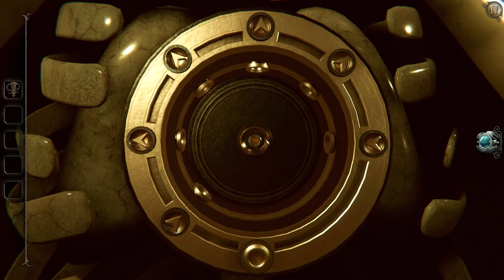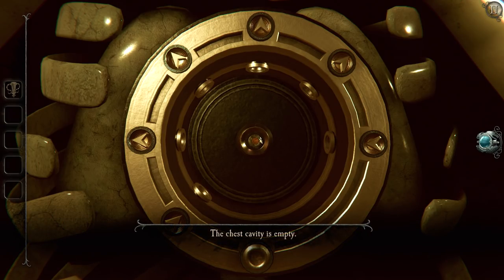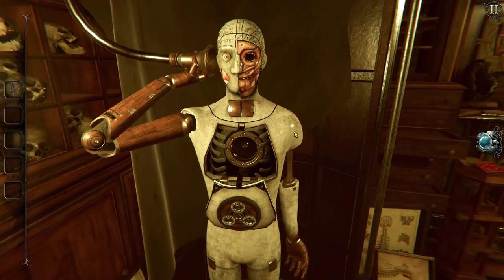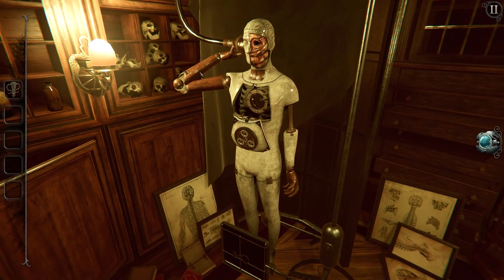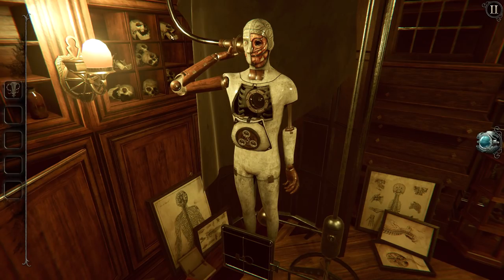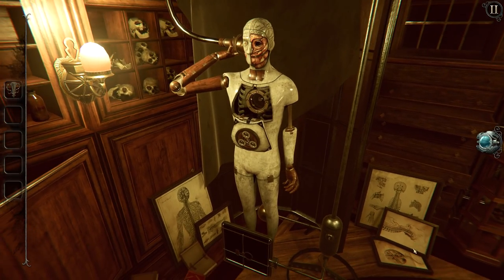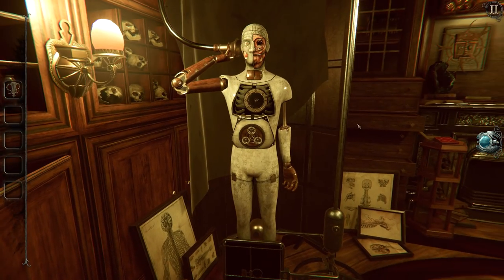Yeah, all right. Well, I think I'm going to need something. Yeah, I think I'm going to need a heart in the chest cavity. And then we make the connection. And then we maybe bring this being to life, Dr. Frankenstein style. Okay, we got some skulls here. More diagrams, documents on the floor, but I can't have a look at those, apparently.